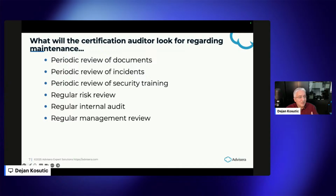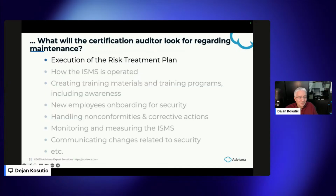This is good about them because there are no surprises, so to say, when it comes to these activities. However, this is not the whole story. There is another slide which shows all the other maintenance activities, but unfortunately you can't really plan these activities so nicely. They are either ad hoc or they are simply continuous. You basically do them every day.